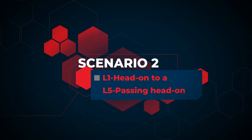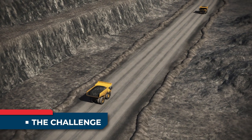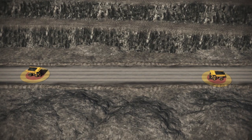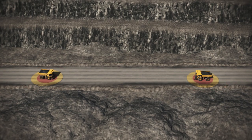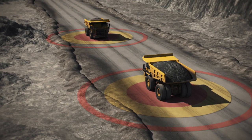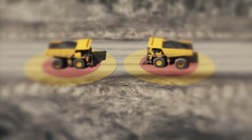Scenario 2. L1 head-on to an L5 passing head-on. The challenge. In a case where an operator drifts into an opposite lane, both the operators' alarms will be triggered. If the operators don't act on the warning, they will collide, causing multiple fatalities and damages.